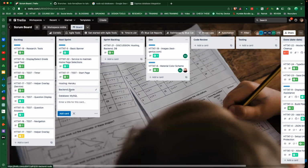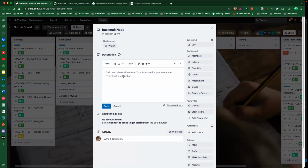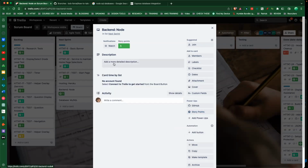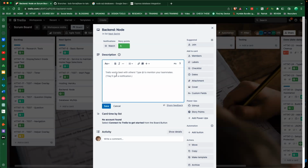So let's start with a Node card, because I think that's one you guys could probably jump in on the fastest, right? And I'm going to give this 5 points right off the bat. We normally vote on it, but I'm going to say 5 points, because I'm assuming we need Node Express, right? Do we need Express? We want Express. It makes it a lot easier to deal with Node.